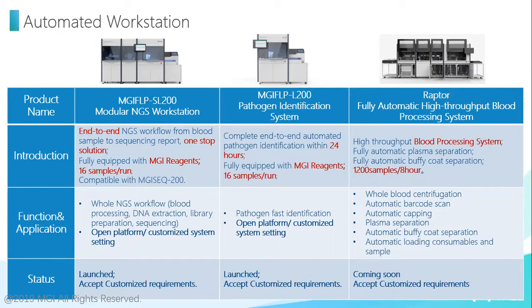MGI also has 2 NGS workstations for both library preparation and sequencing, which are MGI FP SL200 and L200. They are the one-stop solution from the blood sample or cfDNA to the final sequencing report. So they can be applied in pathogen fast identification and can prepare 16 samples per run. And another fully automatic high-throughput blood processing system is called Raptor. It can perform automatic plasma separation and buffy coat separation, with a high throughput of 1,002 samples per hour, per 8 hours.